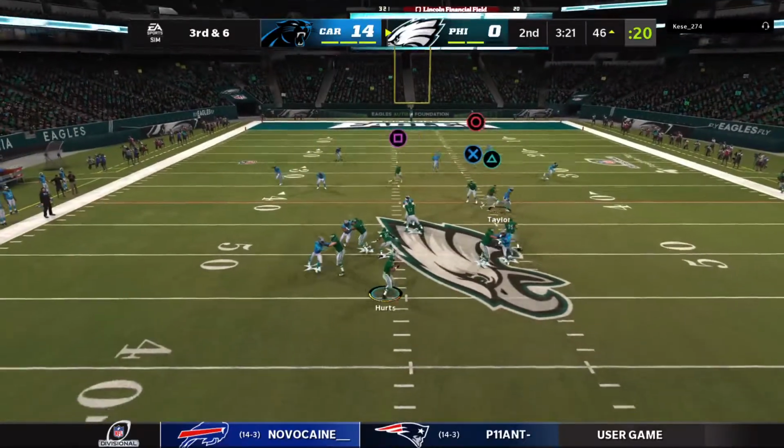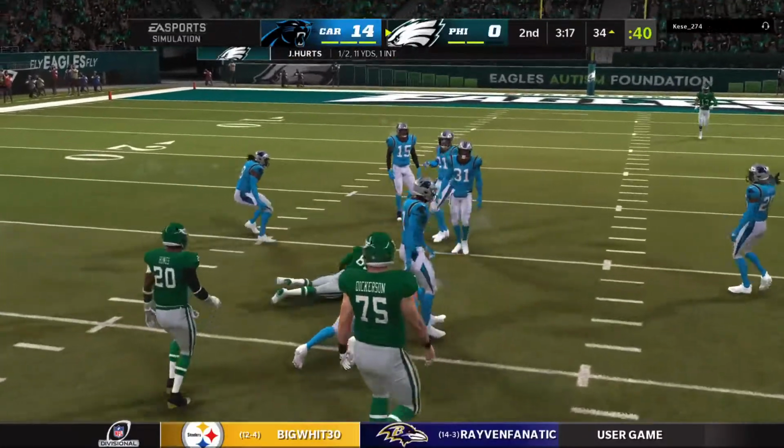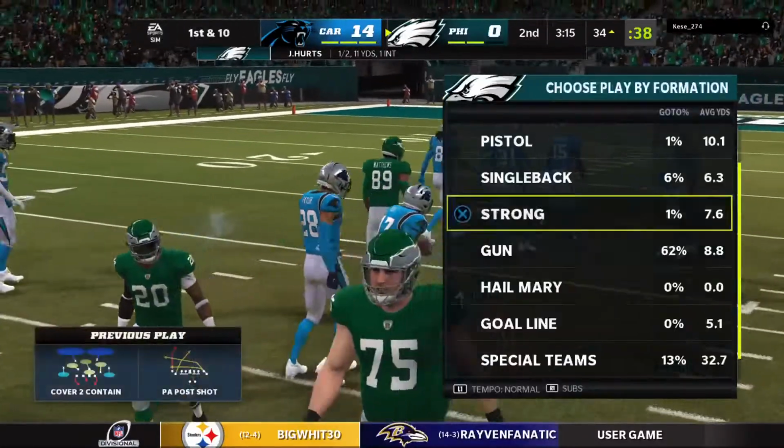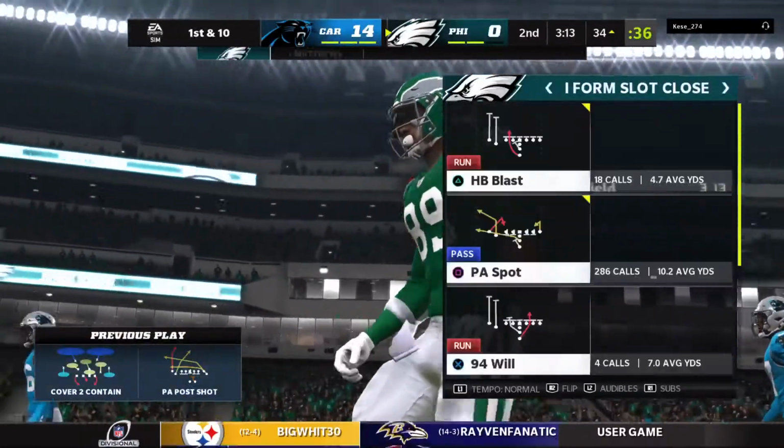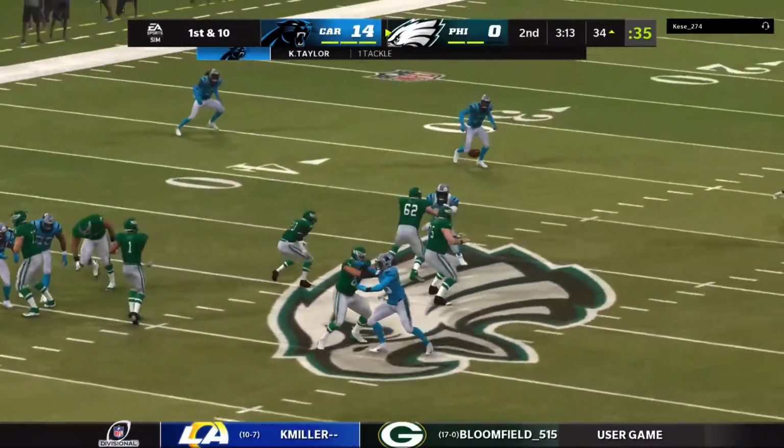Hurts sets up to throw it. And Matthews over the middle with a grab. And he is going to have an Eagles first down as they're able to get the 3rd down conversion. And that's well executed there on 3rd down.